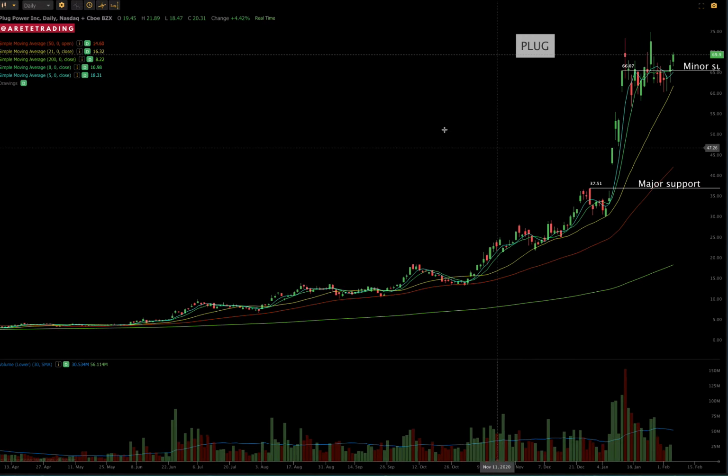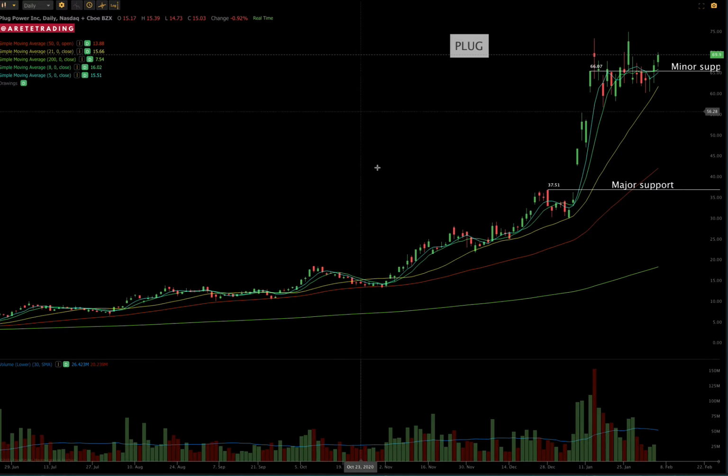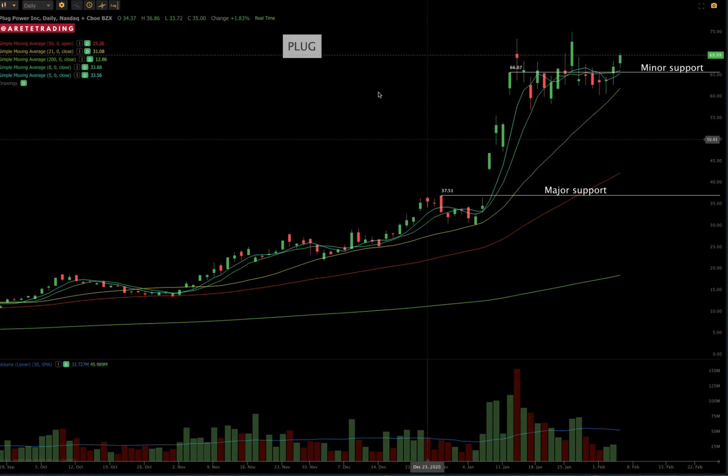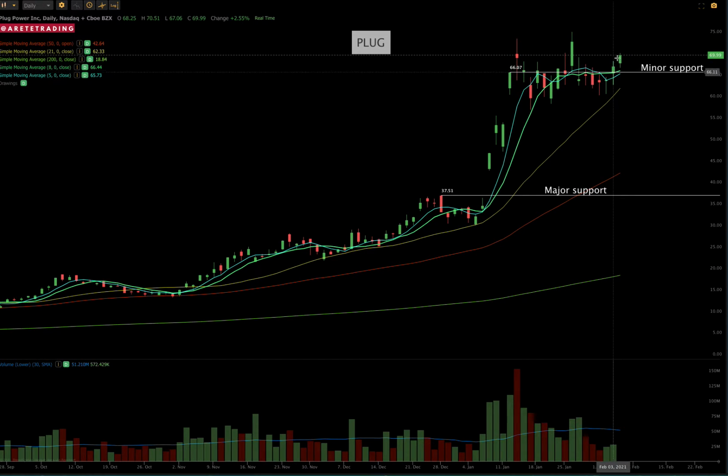So plug we talked about, and one of the things I really liked about this was these levels. So we said the 66.07 level was minor support and our trigger or pivot, and we did that the other day. We talked about this little wedge. It's on the Twitter feed if you want to search it. And you can see it's doing exactly what we need it to do.